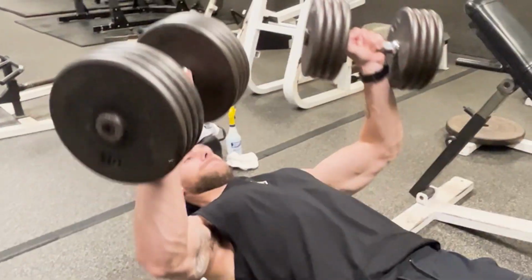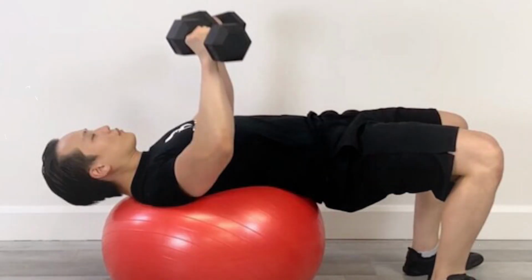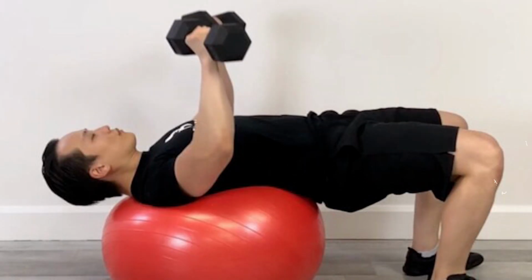So if you're doing a chest press, the main goal usually is going to be to strengthen your chest or to build muscle or to get stronger. But if you don't have a stable platform and you're doing it on an exercise ball, it's gonna really hurt your ability to load the chest and do the amount of weight that your chest is actually capable of lifting.